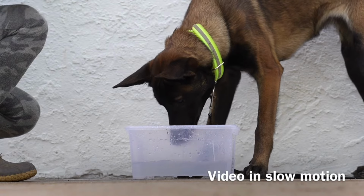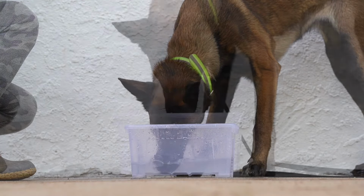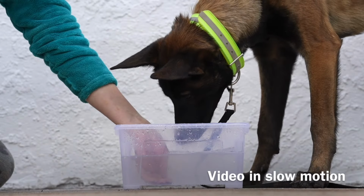As we add double the initial amount of water, we can now observe how the dog is starting to blow bubbles into the water as the dog picks up the treat. As we move on, we increase the water depth.